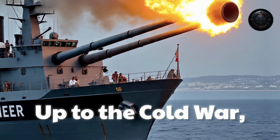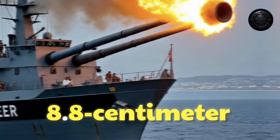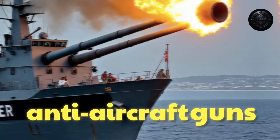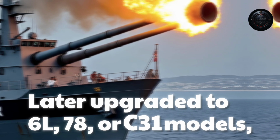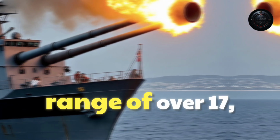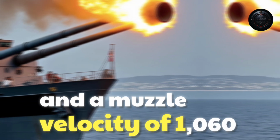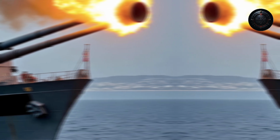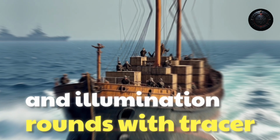Up to the Cold War, Deutschland initially had 3 8.8-centimeter L/45 anti-aircraft guns, later upgraded to 6 L/78 or C/31 models. These newer guns offered a longer range of over 17,000 meters and a muzzle velocity of 1,060 meters per second, capable of firing high explosive and illumination rounds with tracer shells.